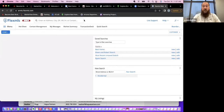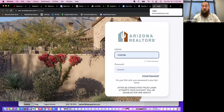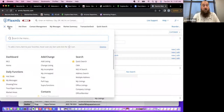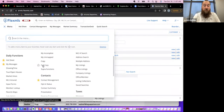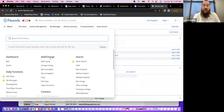And I would have transaction desk, because you can simply click on transaction desk and now it takes you there. So if anyone doesn't know what transaction desk is, this is where we have all of our forms. Okay. This is where all your contracts are going to be, in the transaction desk. So when you hit this menu, you get a whole entire menu here. So daily functions, your statistics, add and change.